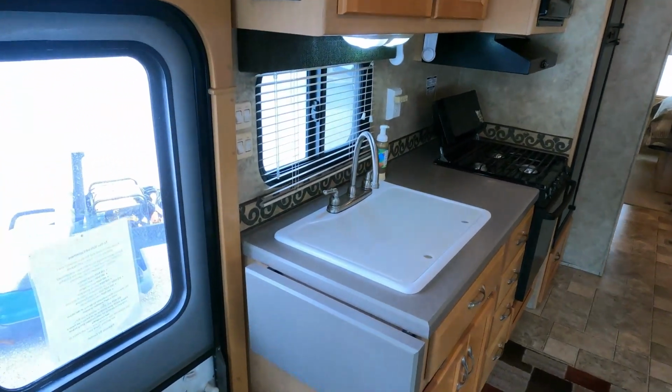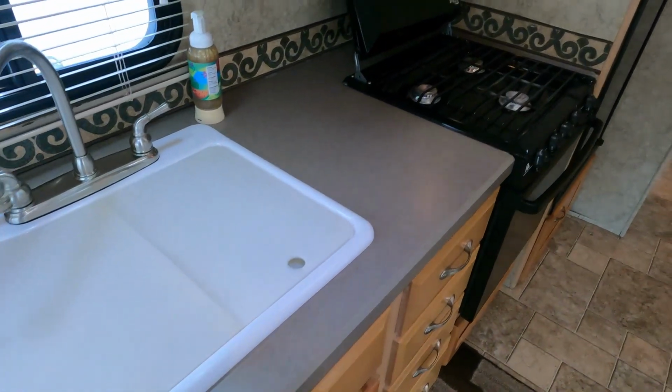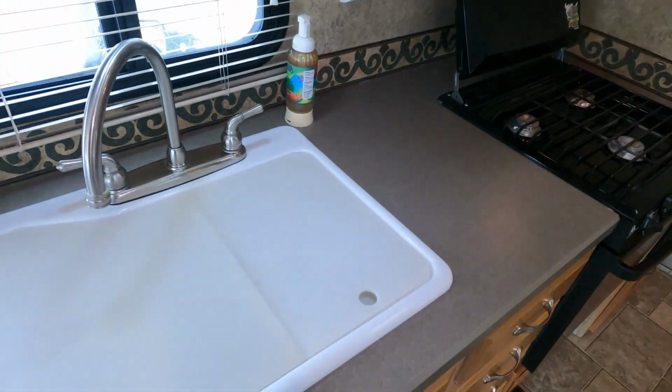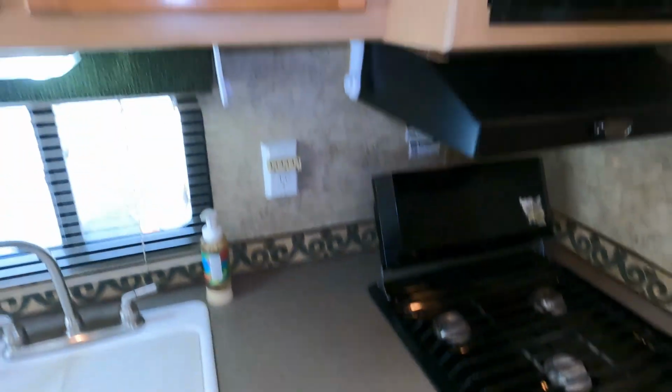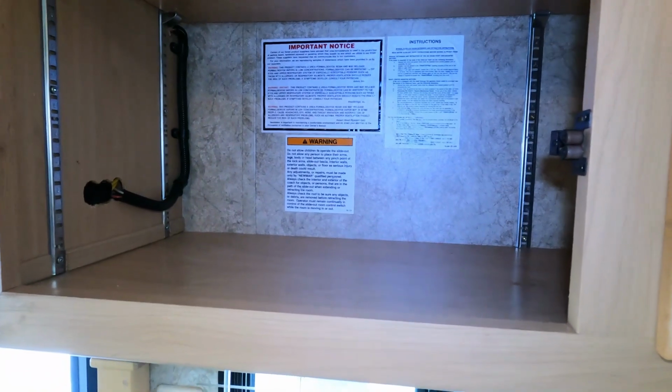So, little things like that is just part of owning one. You do have some nice countertops, nothing's swollen, nothing's burned on it, like they put a hot pot or pan or something like that on there. Cabinets look good, nothing's painted. This is all your particulars.